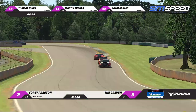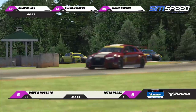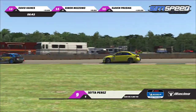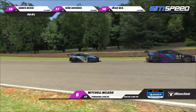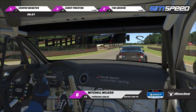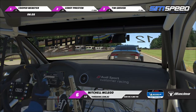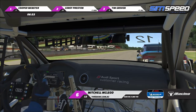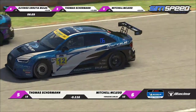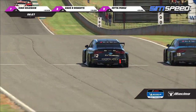Roberts versus Yota Perez. Perez off the racetrack at turn six. Perez rejoins now right behind. I'm there, and hopefully no more positions. I'm actually a little disappointed from Thomas Hinz. Would hope that Thomas Hinz would be a lot higher up the order, but he hasn't had the best of races so far. Been involved in a lot of drama as we watch Mitch McLeod here.